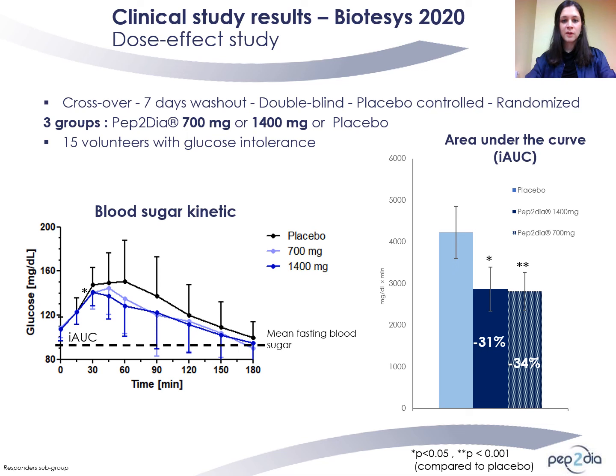And we can see that after taking Pep2Dia 15 minutes before breakfast rich in sugar, we had a reduction of the area under the curve with 700 mg and 1,400 mg, which were significantly different from placebo. So Pep2Dia is efficient at 700 mg on people with glucose intolerance.